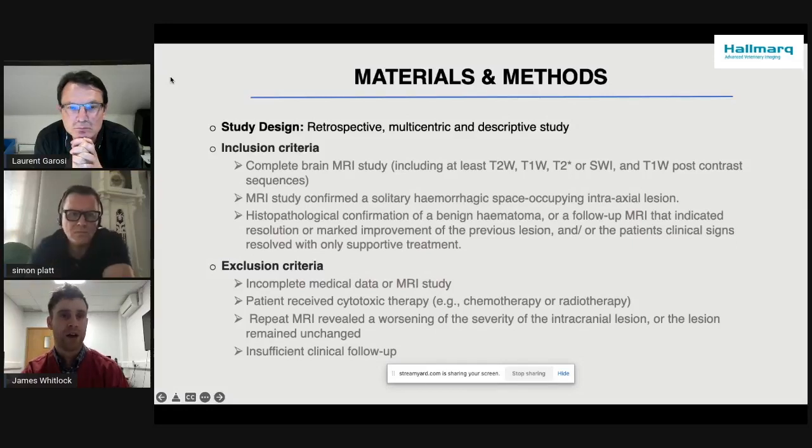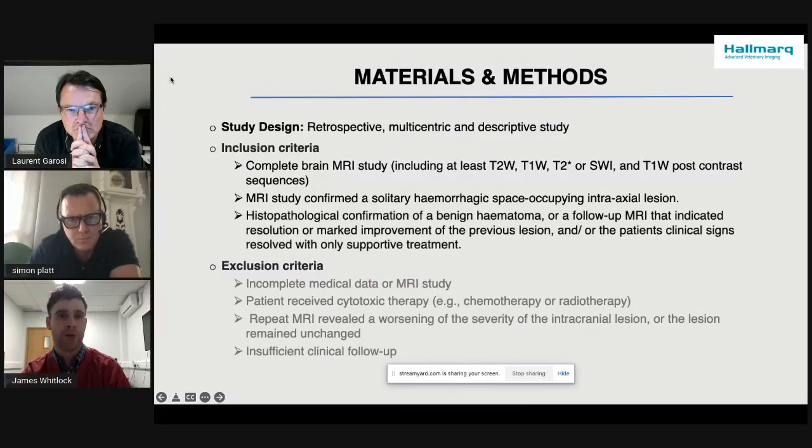And then, to be included in the study, each patient had to have a complete brain MRI study. The MRI study had to confirm the presence of a solitary hemorrhagic space-occupying intra-axial lesion. And then that lesion had to be confirmed as a hematoma either histopathologically, or the patient had follow-up MRI that indicated resolution or marked improvement of that lesion, and/or the patient had complete resolution of their presenting neurological signs with supportive treatment.